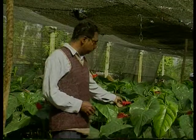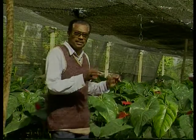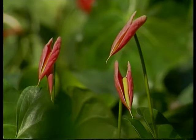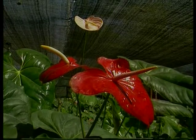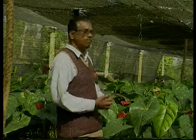Similarly, when you go back from the plant to the flower, we look into the size of the flower and the stem length. The longer the stem length, the better it is for commercial purposes. Now, normal stem length would be normally 3 feet, but we do have between 3 to 4.5 feet high stem length.